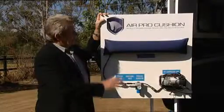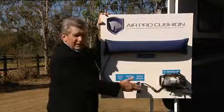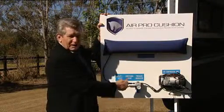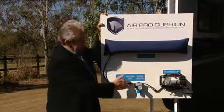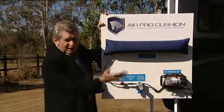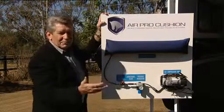Our airbag cushion system comprises a compressor and a regulator that's preset at the factory. For our warranty, we lock them down and mark them. Thirdly, we have our stop valve here. All the pressure is on that. If you want to let the bag system down, all you do when you're unloading the horse is just turn the valve on and the air comes out.